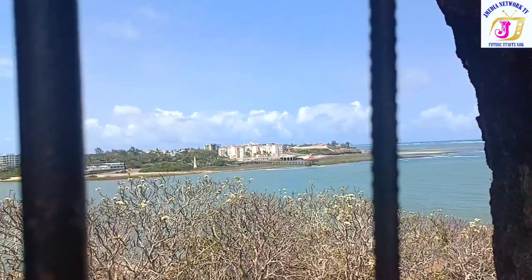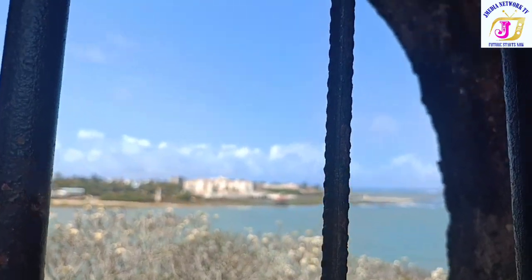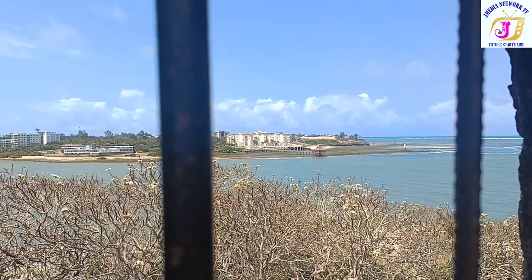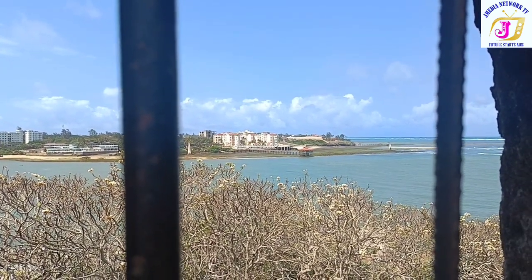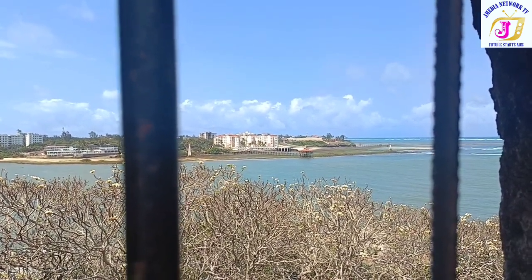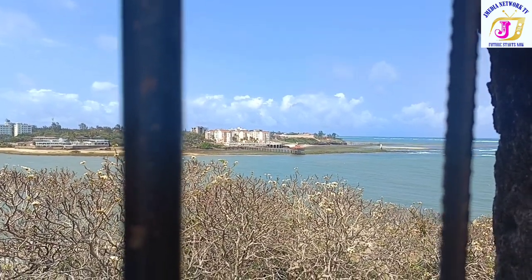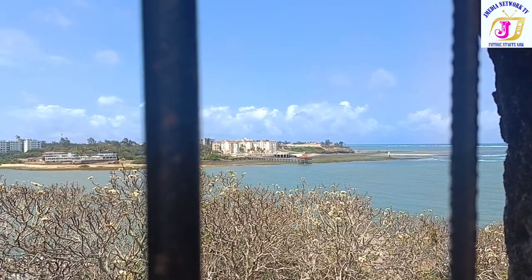You can also see it from this area, whereby this is a point where the Portuguese used to detect enemies, to make sure that their security is tight.